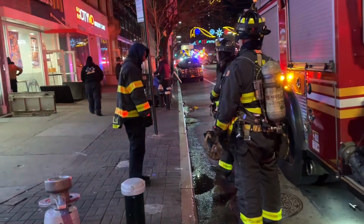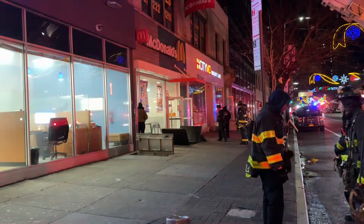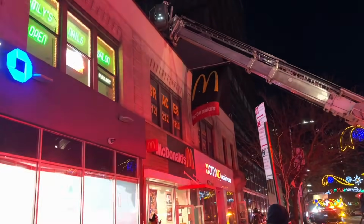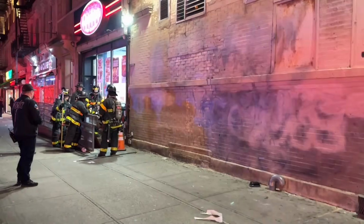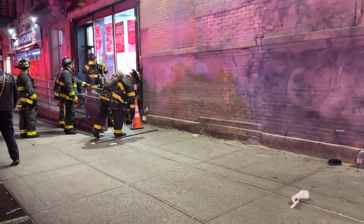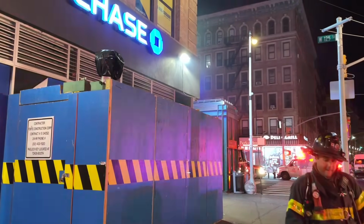There's kind of fire poking around. It looks a little better. We'll see. All right, they're going down to the basement of the Checkers, the Cozy and Good Food store over there. They sent one member down. I see a little bit of smoke pushing from that vent.